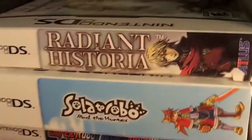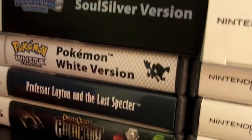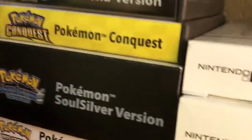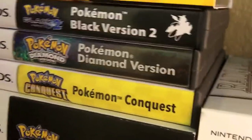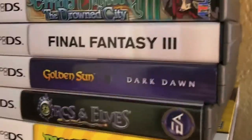This is the DSi XL in this little case. Here's some DS games. Radiant Historia, one of the best games on the system. Down here, lots of Pokemon. Sorry guys, I get into Pokemon. I don't collect like plushes or anything like that, but I really love the games. A lot of fun.